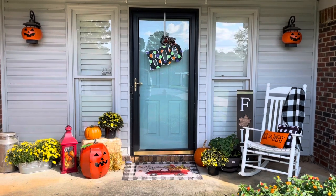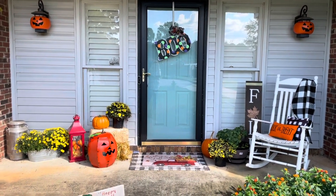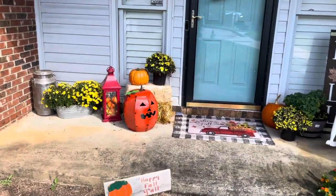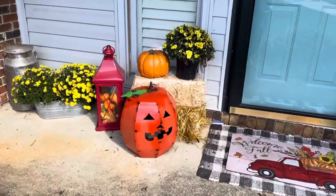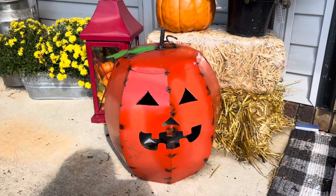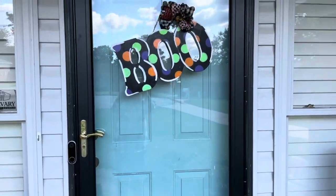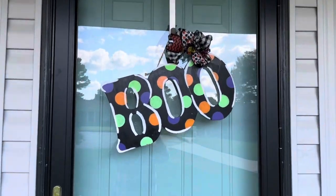All right, my porch is ready for Halloween. I added my big metal pumpkin down here. I just got him the other day. Can't wait to get him all lit up Halloween night. Isn't that the coolest? Love that. Then I added my Boo door hanger that I made a few years ago.